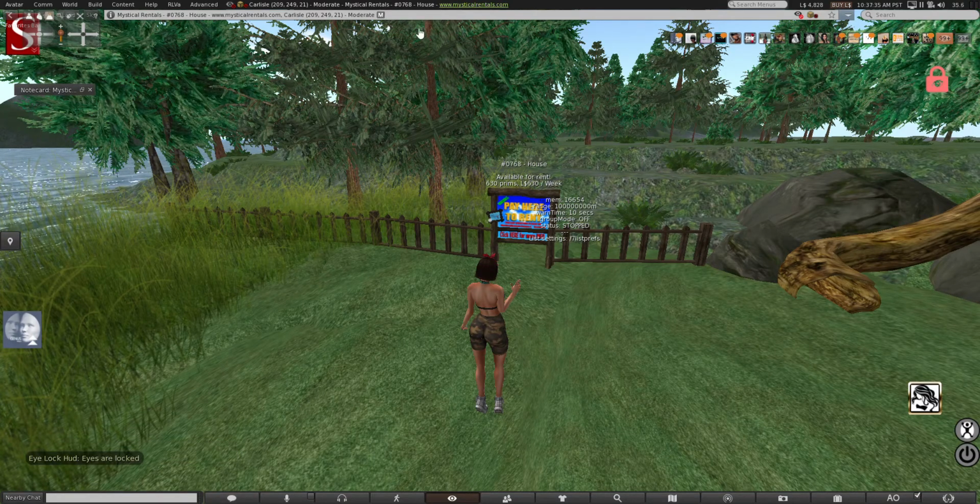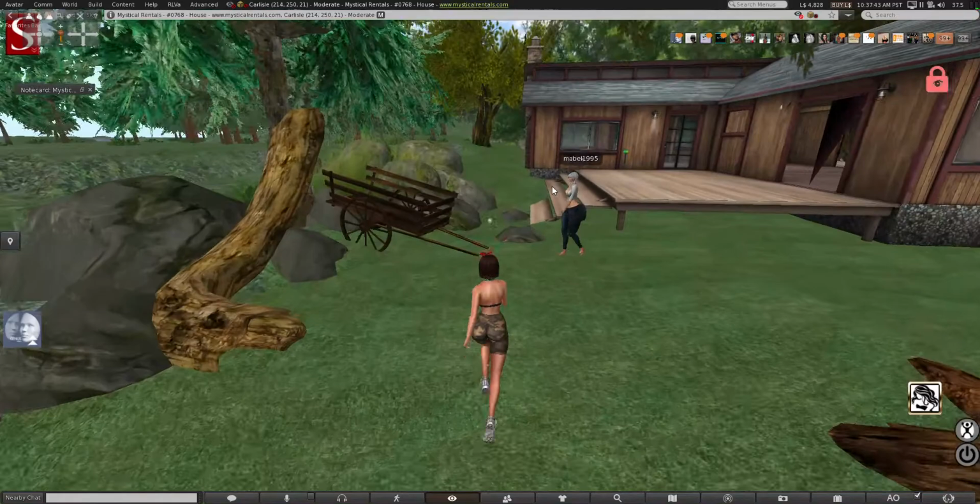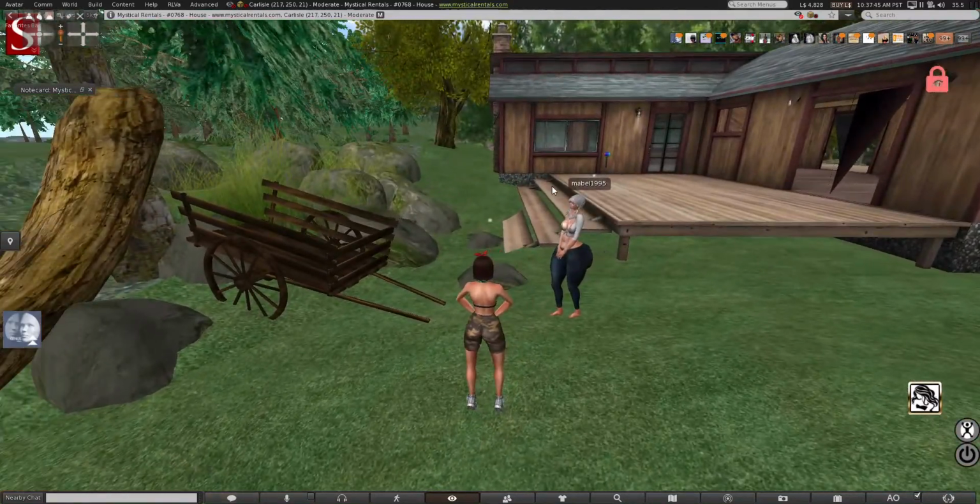This is property number 768. I'll put all the links to every property that we visit below, so if you guys are interested, you can head over there. Okay, she's all rezzed. Ooh, look at that donk. She got a big old booty.